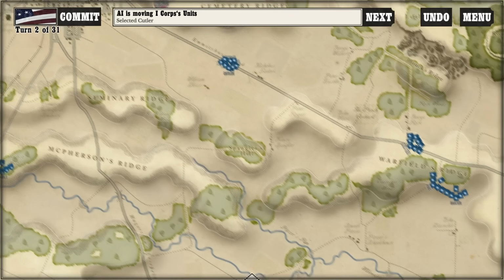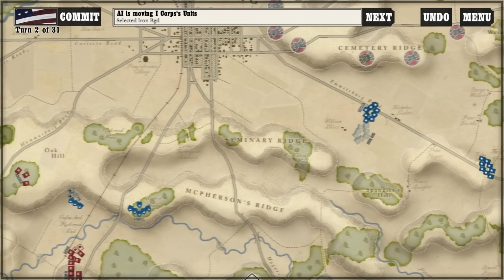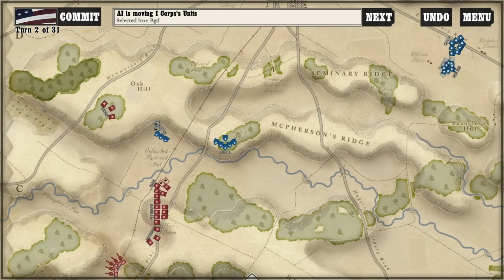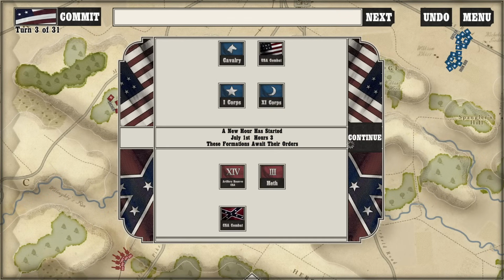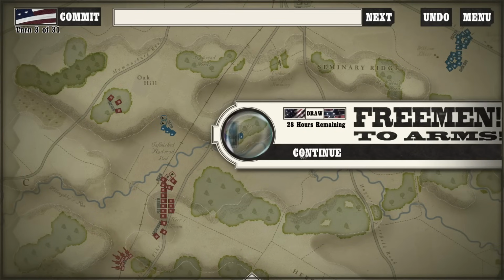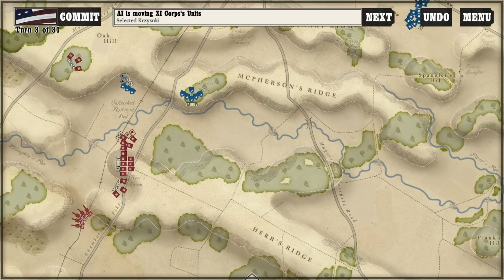Meanwhile, First Corps is coming up. You can see Cutler and the Iron Brigade are going to be the closest to the action. They're near Cemetery Ridge now. Probably still 2 turns away from being in range to fight along McPherson's Ridge, though they could be to Seminary Ridge next turn, potentially here. So it is now a new hour has started, July 1st. It is the 3rd hour of the battle, and we've got the same units on the map here. Although it does look like the 11th Corps is going to start arriving on the edge of the map as well. Schimmelfennig, how do you pronounce that guy's name? And then Krzyzanowski.